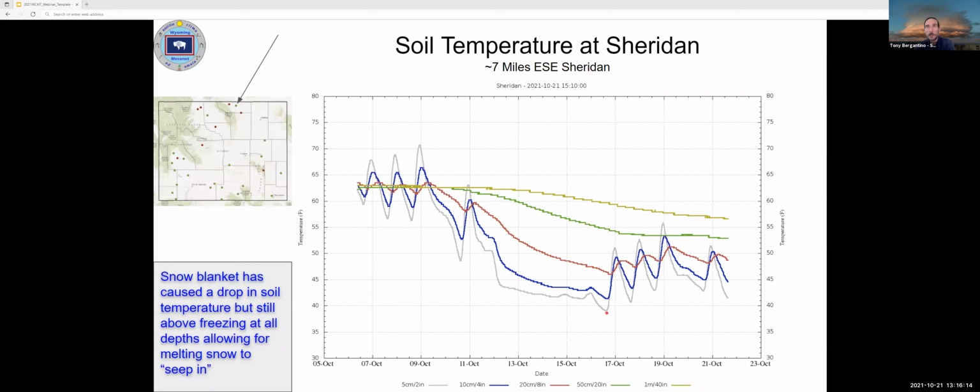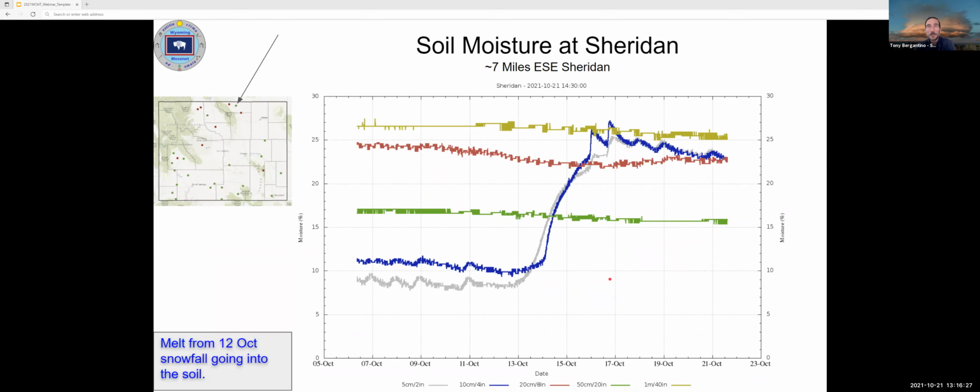However, since we barely got down below 40 degrees at the top, at the 5 centimeter or 2 inch depth, and it's warmer as you go down, the soil's still open for taking in the moisture. So when that snow did melt over the course of days, we got a nice influx of moisture going into at least the 2 top sensors of the soil, down to the 4 inches.